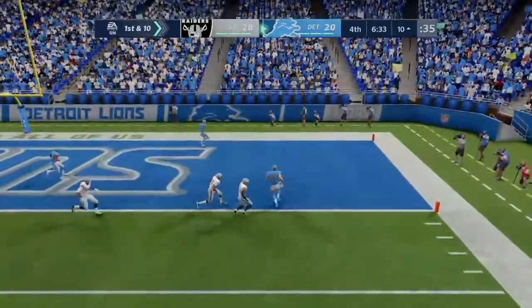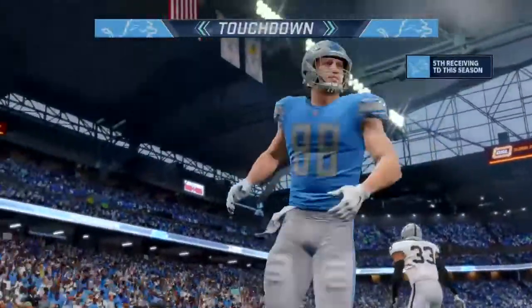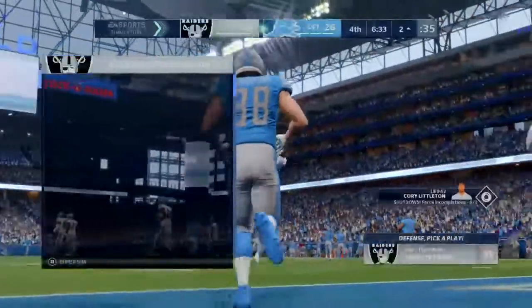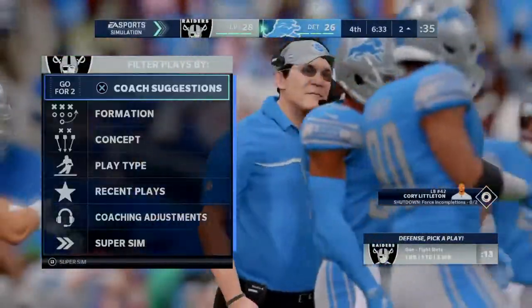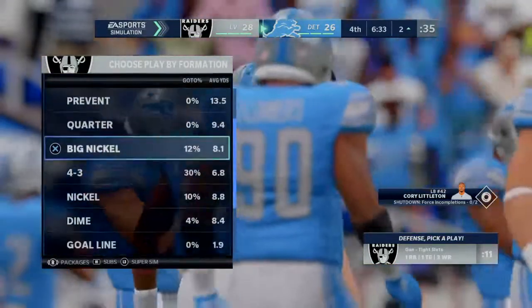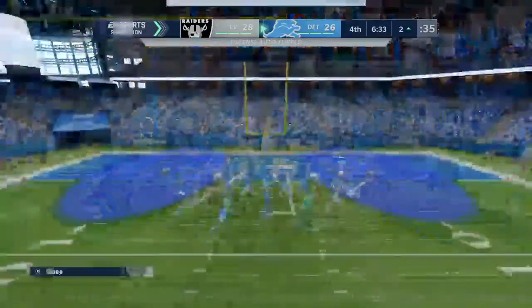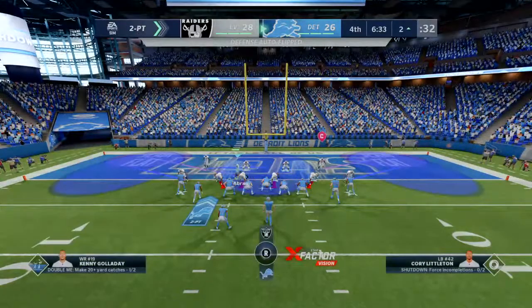You feeling their pain? And he'll get into the end zone. Touchdown, Detroit. T.J. Hockenson, his 5th touchdown now on the year. And the Lions are a 2-point conversion away from tying this game. So now here come the Lions up to go for 2.